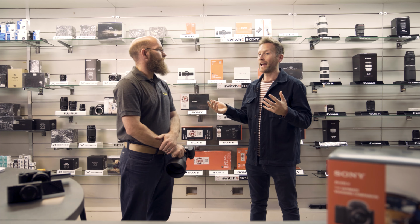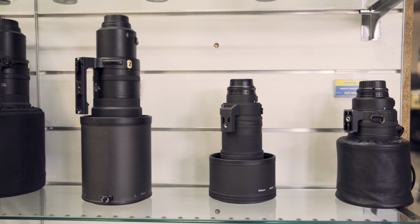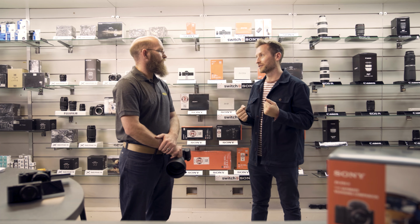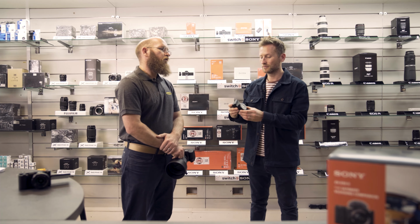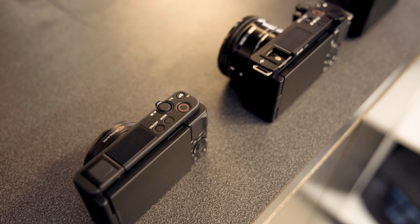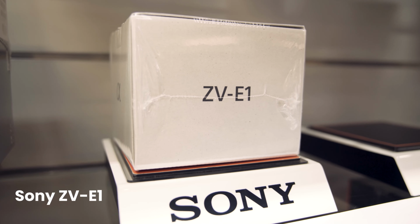Well, most people have access to a cell phone, and the sensors, the lenses, the cameras on cell phones have really improved by leaps and bounds over the past few years. How does that compare to having one of these little point and shoots in your pocket? Look, a cell phone or a point and shoot camera is a great tool for a guerrilla style videographer because you always have it with you. Compact cameras like the ZV-1, those are great things.